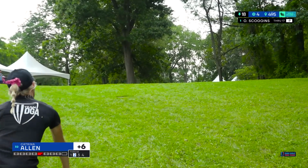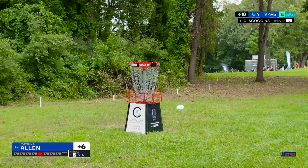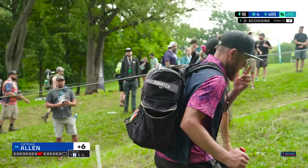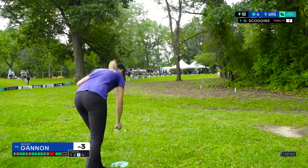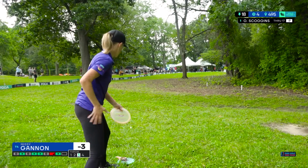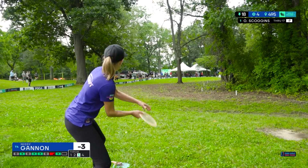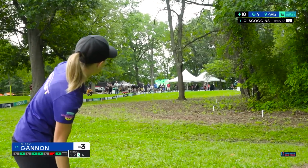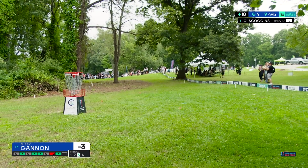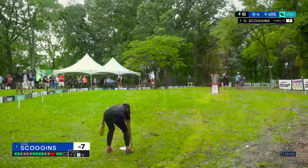Katrina, way up here on her drive, has a pretty open and easy look at it. That was a great drive. Yeah, great drive, and a great second shot. It still wasn't easy, it was just easy for this hole. The fact that she almost could see the basket, that's crazy. Impressive. Missy with a little bit of a sidearm. You can just see the pin behind that line of trees. Goodness. All right, gotta earn that par putt for the final shot of the day.